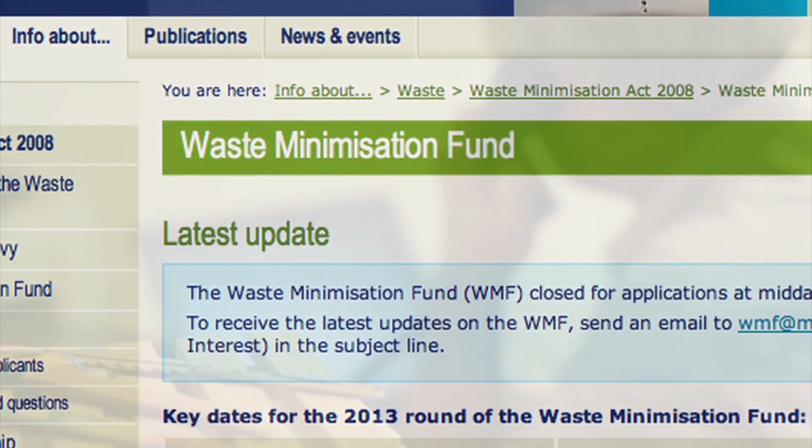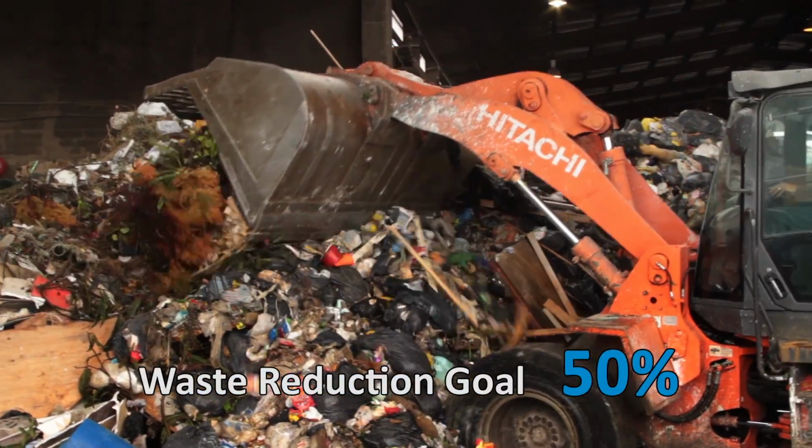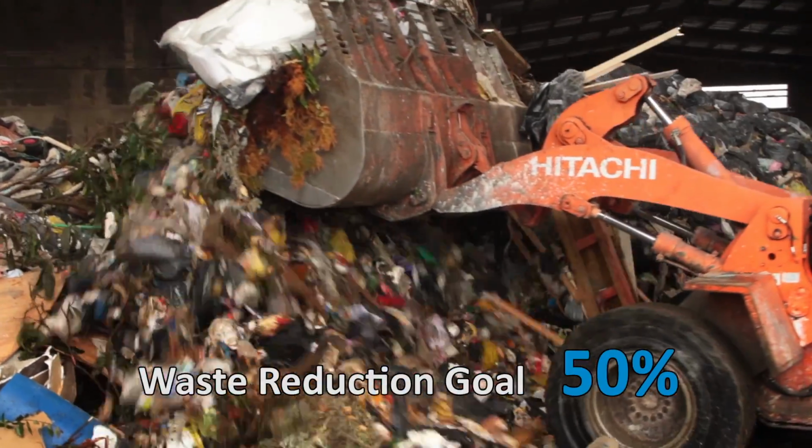We needed some advice and some financial assistance. Did you know that the government offers grants for waste minimisation programs? And they're actually not that difficult to get. We got one! But you have to have a goal. And we at Springs decided to set ourselves a really ambitious waste reduction target. In the space of 1 year, we aimed to cut our waste to landfill by 50%.